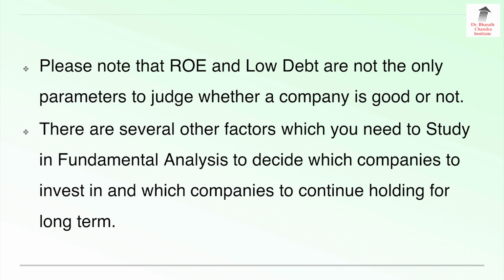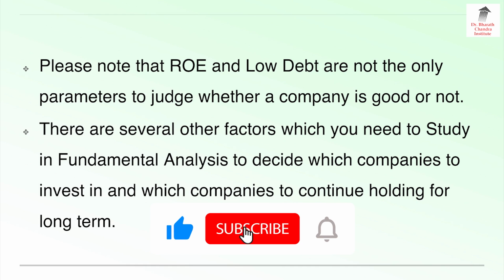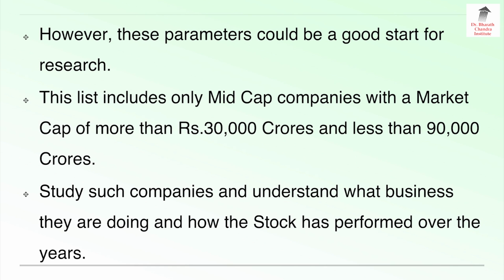Please note that ROE and low debt are not the only parameters to judge whether a company is good or not. There are several other factors which you need to study in fundamental analysis to decide which companies to invest in and which companies to continue holding for the long term. However, these parameters could be a good start for research. This list includes only mid-cap companies with a market cap of more than 30,000 crores and less than 90,000 crores.